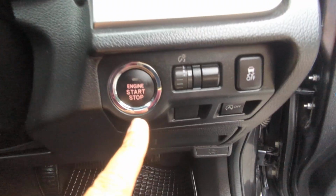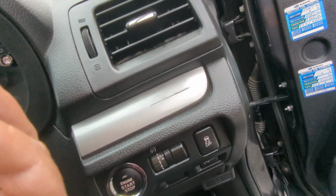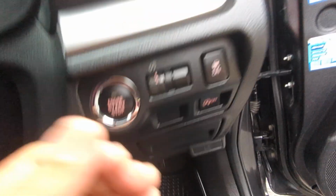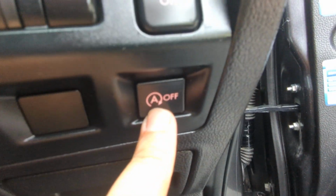Okay, so on the right side here, next to the push start, this is going to control the illumination of the dash. And then traction control. This does have idling off.